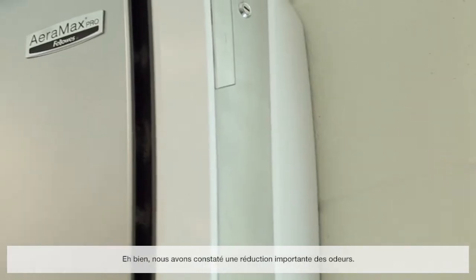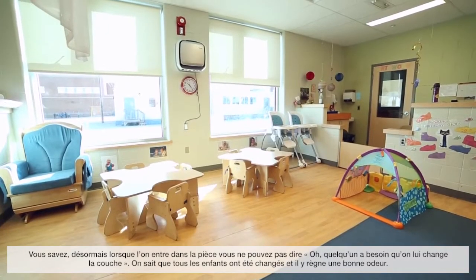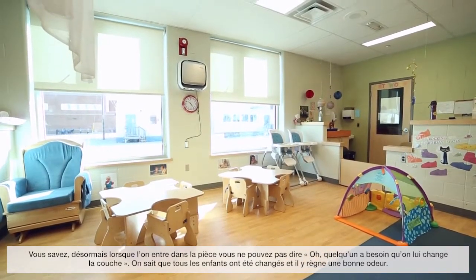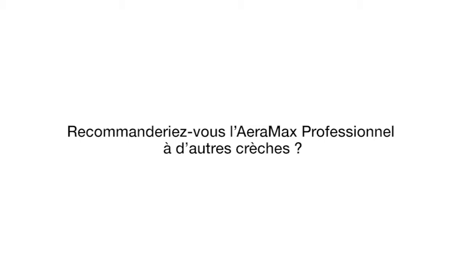Well, we've definitely seen a reduction in the odors. We find that now when you walk into the room, you can't actually say, oh, someone needs a diaper change. We know that all the children have been changed and it smells quite good.